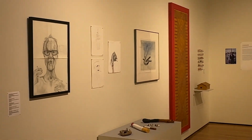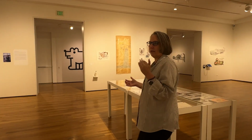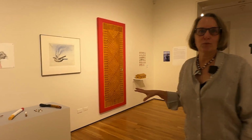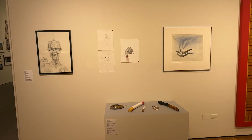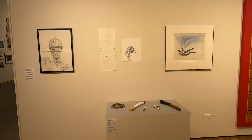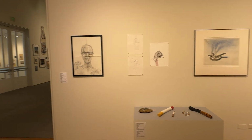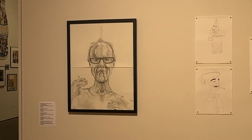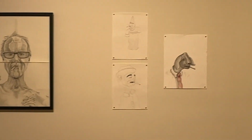So one of the big things that happened in Keith's life, so that's kind of the chapter of the everyday, and then it's divided into different themes. So this is the smoking section. So this section of artwork all deals with Keith and smoking. And he was a smoker, probably started in college.